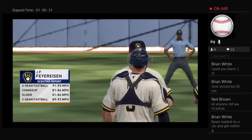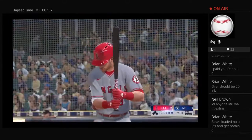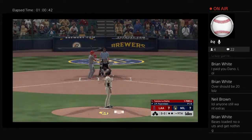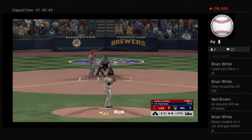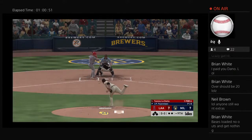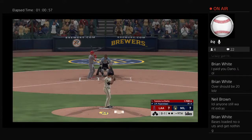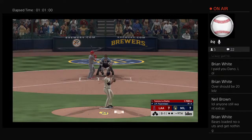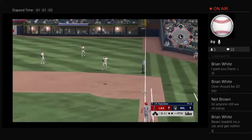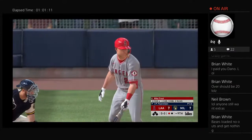J.P. Fireisen will be on the mound to start the 9th inning, and his job will be keeping the game tied until the bottom half. At the plate, Tommy LaStella. He flew out in his last at-bat. Leading off for the Angels, the second baseman. Ready with the first pitch. Here it comes. Popped up. Smoke is there. One quick out to start inning number 9.